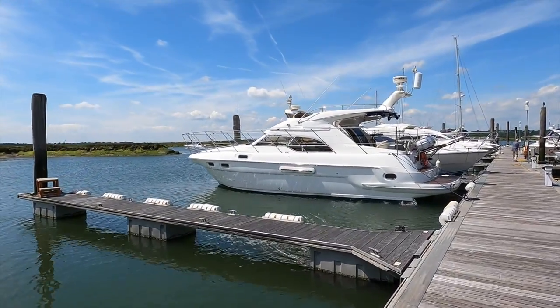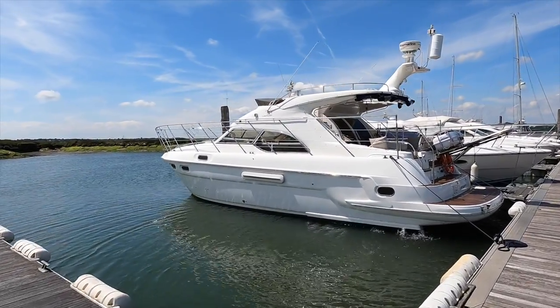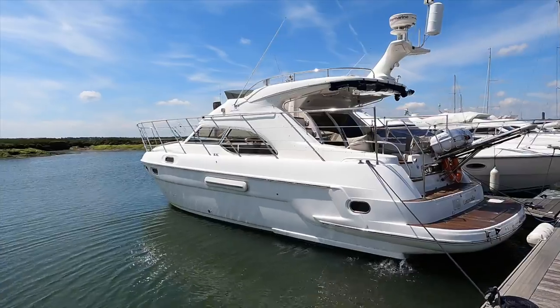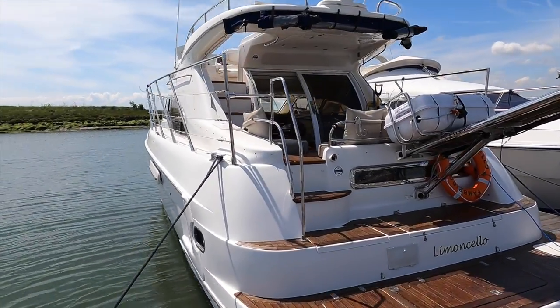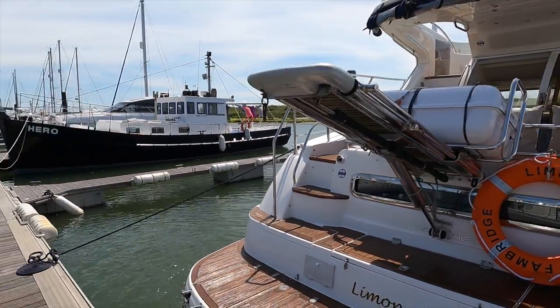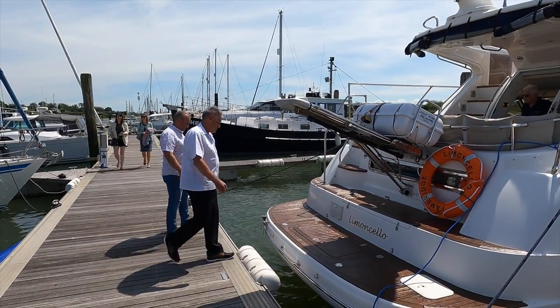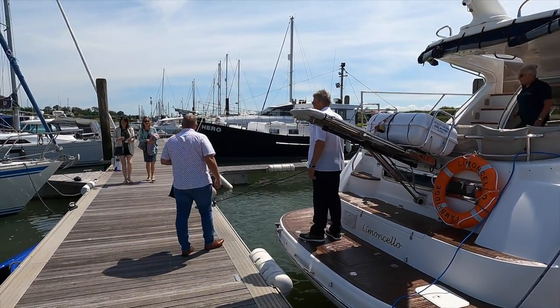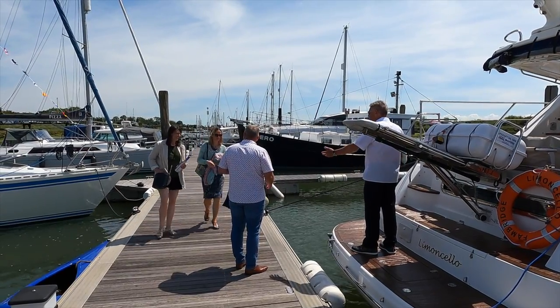And there she is. Limoncello is a 43-foot Sea Lion that is fitted with twin Volvo Penta engines. As you'll see in a minute, the Sea Lion 43 is like a TARDIS because she has so much space and accommodation for a boat of her size. We were warmly greeted by Peter and his wife, the owners of the boat and of Cruise Essex. Straight away, the vibe was welcoming, warm and happy.